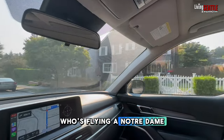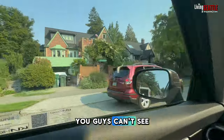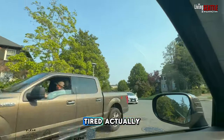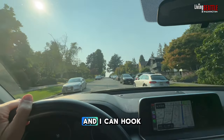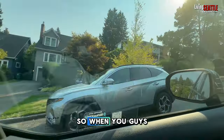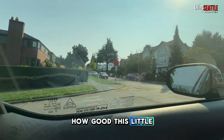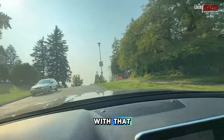Notre Dame, who's flying a Notre Dame flag here in the UW area? Huh. Oh, so rude. You guys can't see that way because of the sun. Let's look over here. Just trying to rest my arm. Had my shoulder workout today. It's getting a little tired. Actually, I work out with exercise bands. Like, I don't know if you've seen them, they're like giant bands. And I can hook them to a bar that's like a weightlifting bar. And it gives you a pretty good workout. So when you guys meet me after this, you can ask to see my muscles if you want. I don't mind. I will flex a bicep for you and you can see how good this little rubber band workout is, because I think you're gonna be super impressed with that.